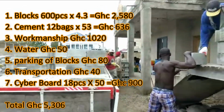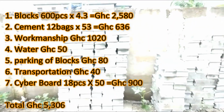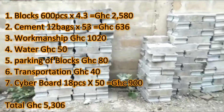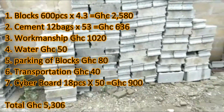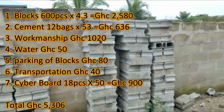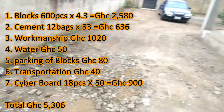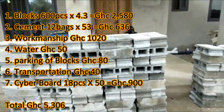I bought water. Packing of the blocks, 50 Ghana cedis. And I pay 80 Ghana cedis for packing of the blocks because of the height; they have to climb the stairs. If it was a ground floor, I would not pay any money at all. But because they have to climb the stairs, I need to cushion them and give them the extra 80 Ghana cedis. Transportation, 40 cedis, is for transporting the cement. With the blocks, I don't pay any transportation.